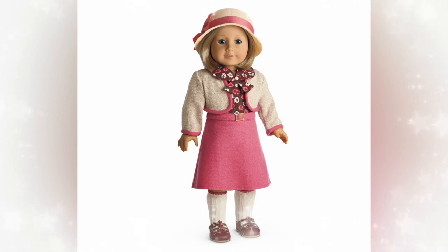It was kind of interesting also that they called it her school skirt, and she already had a school outfit. I'm not sure why they did that, but I think this is such an adorable outfit.